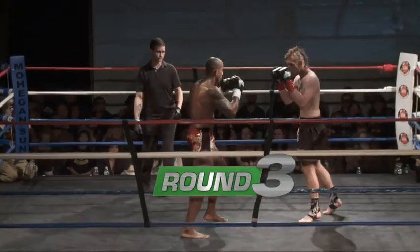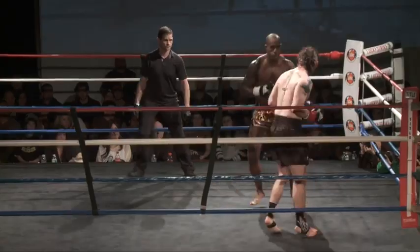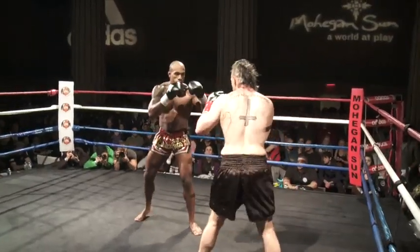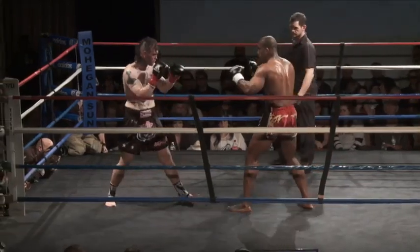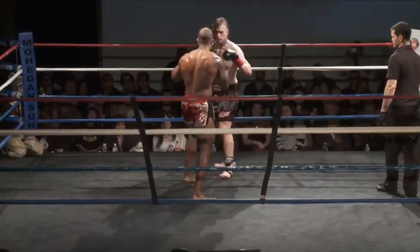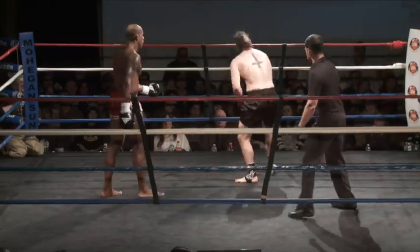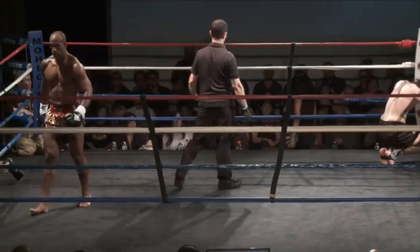All right, they touch gloves to go into the third round. Eric doing a little bit more movement this round, trying to stay away from some of these bigger shots of Ariel. Olsen's heels have dropped to the ground. That was a great shot. A little bit high in the leg.